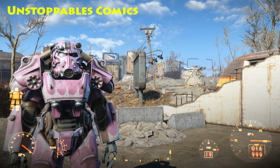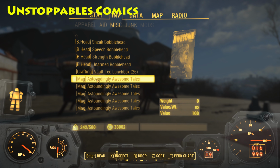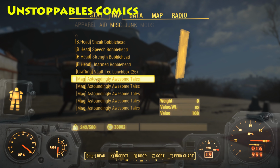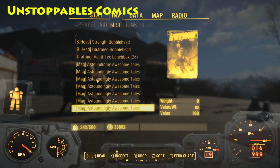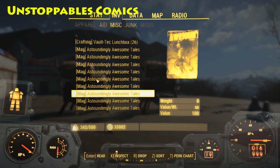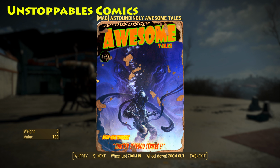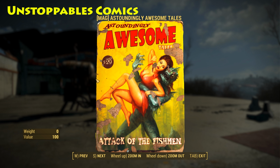Now, in order to easily find out what you're missing, you first need to go into your Pip-Boy, go over to the Inventory tab, go down to Miscellaneous, and head down to where you have all of your magazines. For the sake of this video, we're just going to use Astoundingly Awesome Tales as our example. We're going to go ahead and click Inspect on the magazine, and it's going to pop up the magazine cover. From here, you can easily page through the magazines that you have from this collection and see all of the covers.